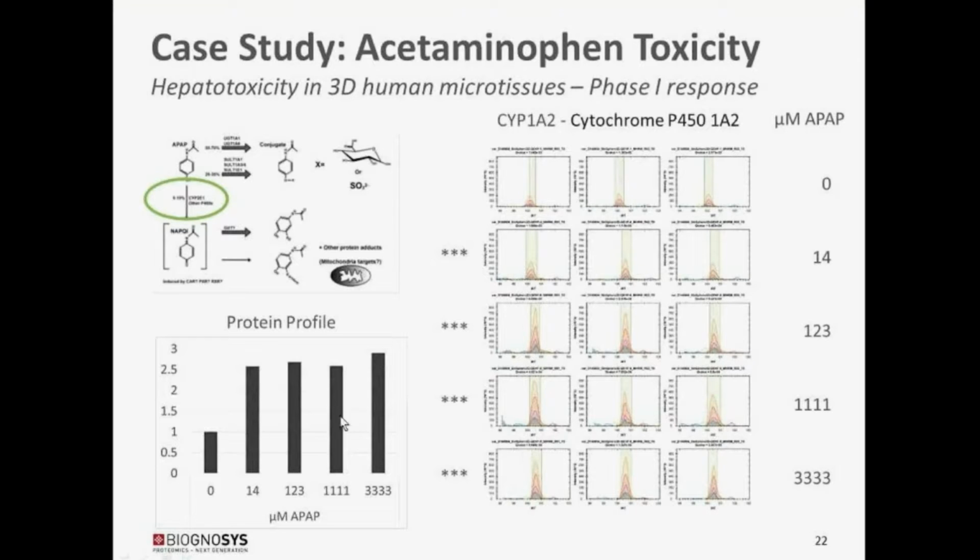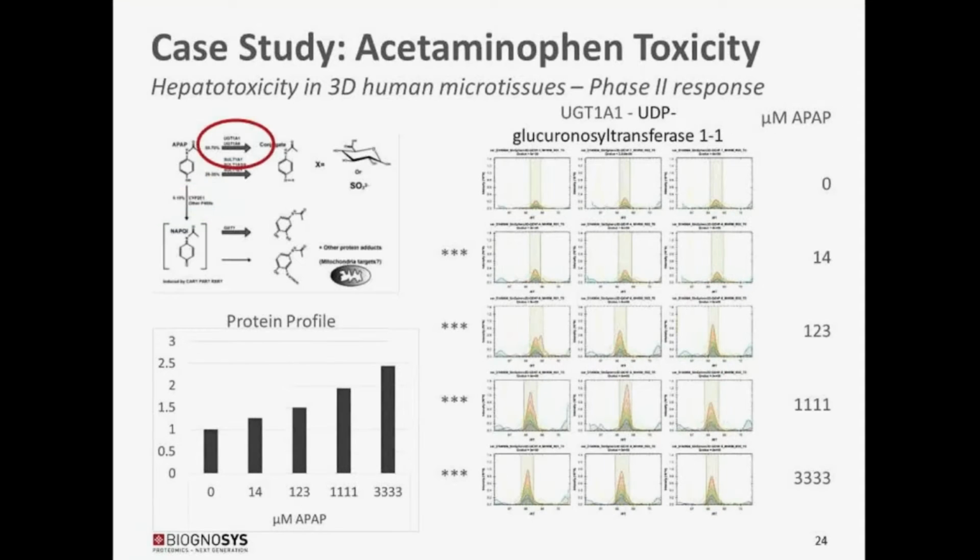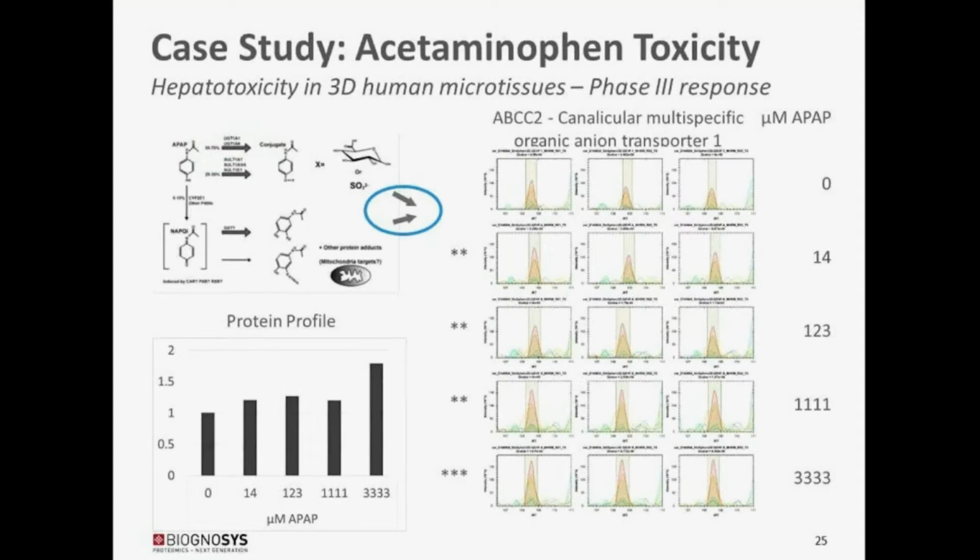And then you can also look at it as if it would be a Western blot, but just a Western blot with 3,500 proteins, and you can plot the protein profiles. Phase 2, another example, similar trend, upregulations over time, already a bit earlier here. In phase 3, very slight regulation, but again, because the method is so precise, you are able to pull out the regulation statistically significantly, even though they are actually quite small.